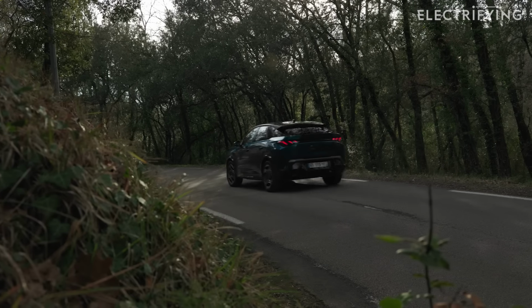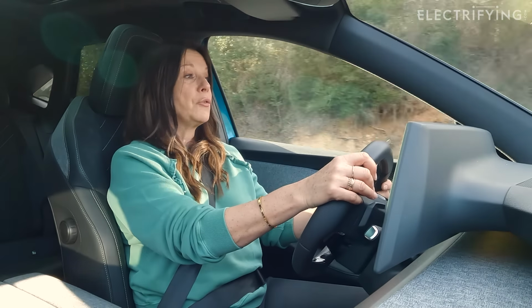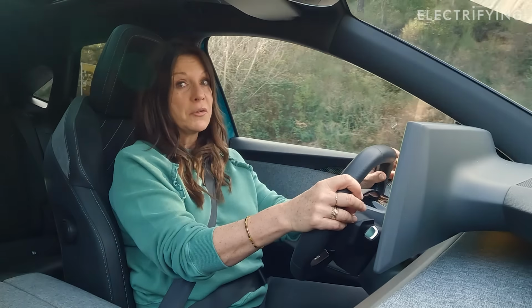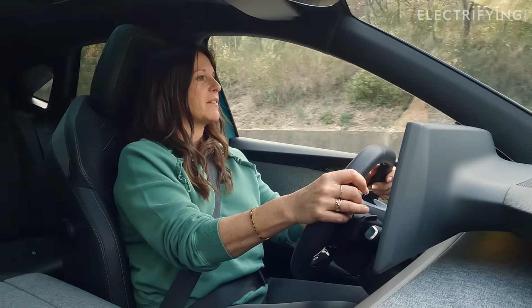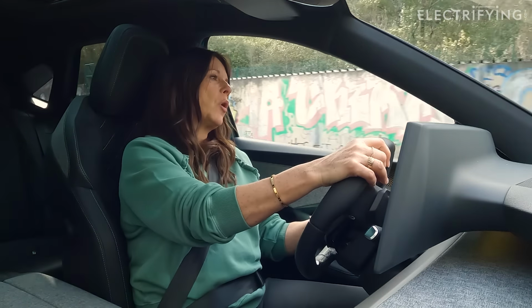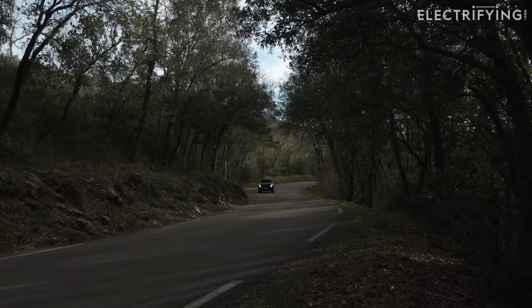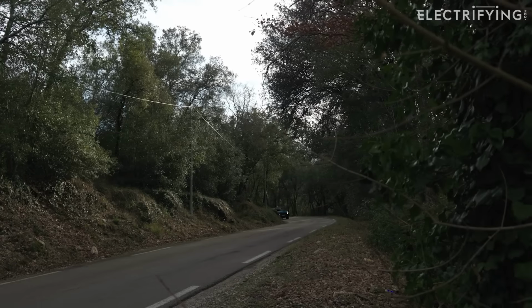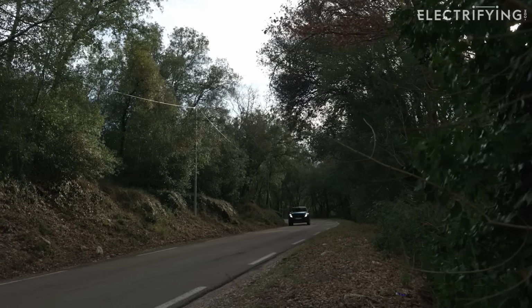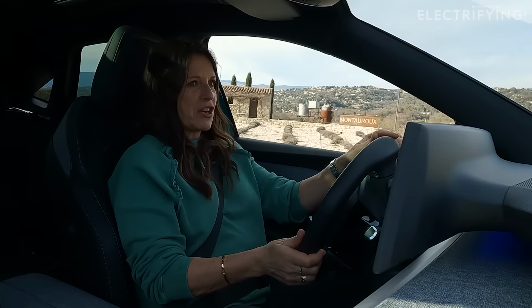Now, interestingly, that's got the same battery, but Peugeot says that you actually don't lose any range. And normally you do lose a few miles when you spec a second motor. So it's going to be interesting to see how that fares when we get it tested in the real world. Personally, I think that smaller battery will be more than enough for most of us. But if you regularly drive longer journeys, then you may want to wait until the larger one is added to the range.